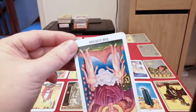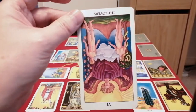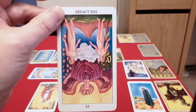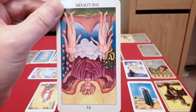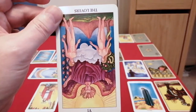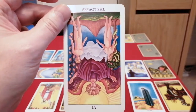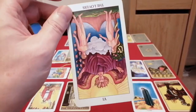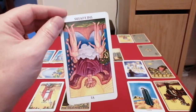I mean, this reading was about a very important relationship that went wrong. So the Lovers in reverse actually speaks about that. I think the presence of the Lovers card obviously speaks of a lot of hopes. You know, this is a precious connection that they actually at least wanted to do something to salvage or to help, you know, to mend to a certain extent. The fact that it's reversed, yeah, that's the fear. You know, is this irredeemable?